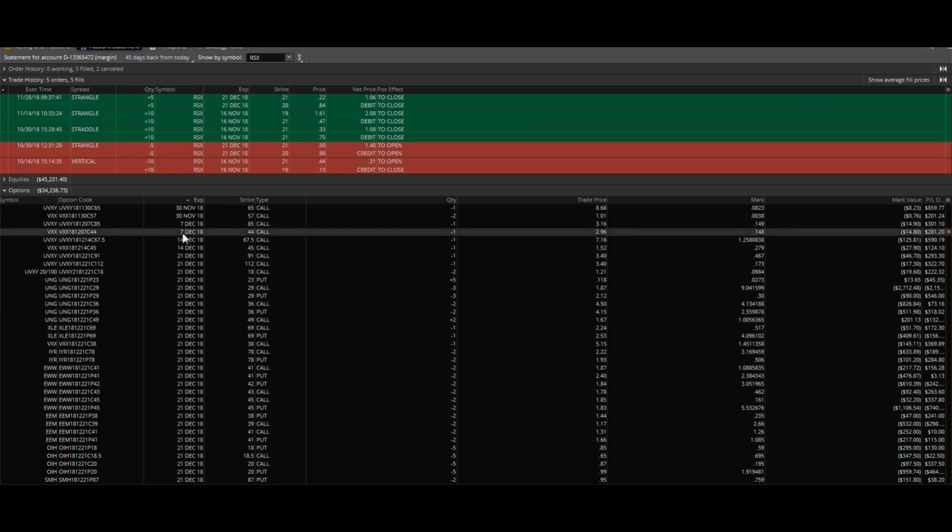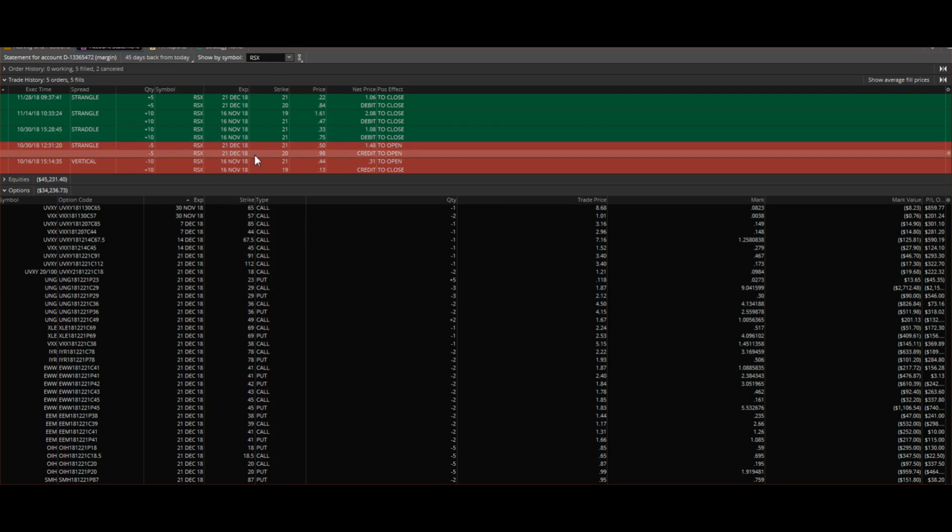Okay, you can see some of the positions that I currently have on, but here in RSX, this was the trade we just took off. We got into that trade on the 30th for 148 in credit, and we closed it today for 106 in credit. I think in the alert that I sent out, it was a little over $200 in total credit that we got in this particular position, which makes for a good day.